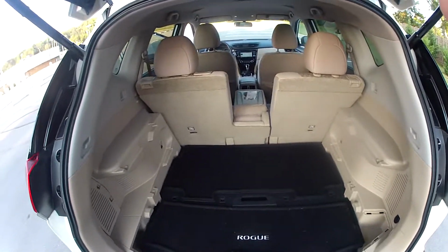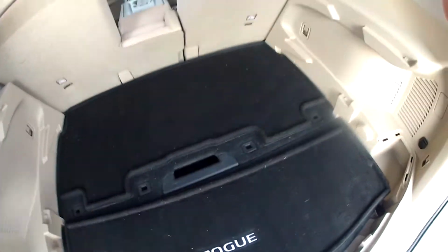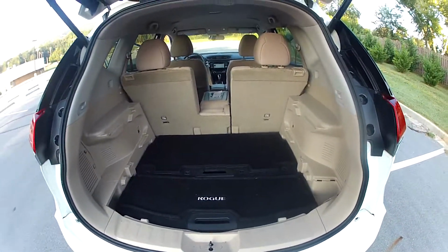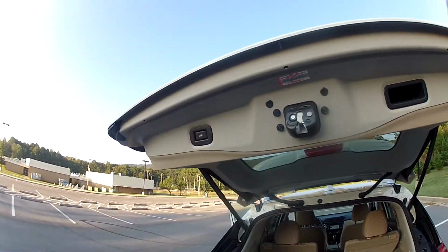Pretty cool little features. You got little hooks, tie downs. You got an outlet back here for tailgating or whatever. You've got the 60-40 split seat. Button there to shut the door.